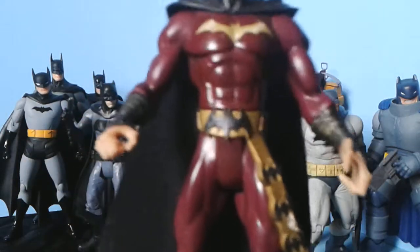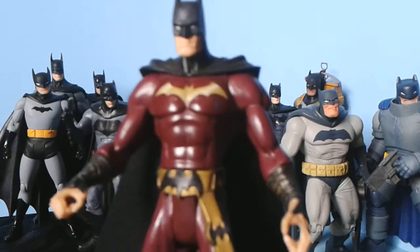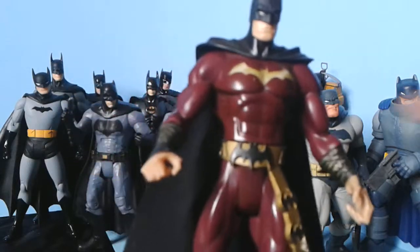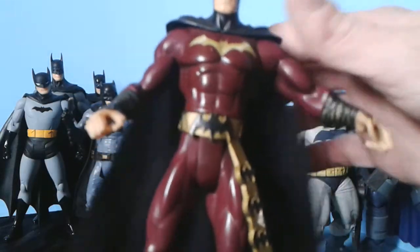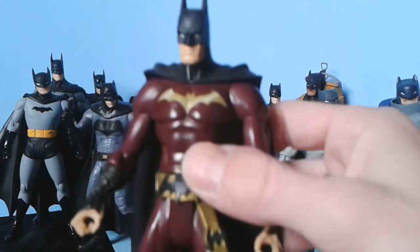These type of Batman figures are one of my favourites. They're very nostalgic to me because I had a lot of them when I was a kid. I never had this one, so I was really happy to get it. And I would love to get some other ones, like a blue and grey version in this style.